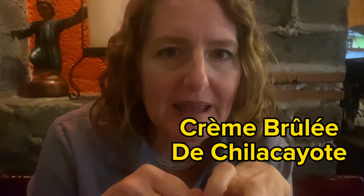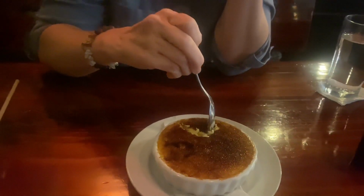This was the most Salvadorian dessert that they had, and it's called crème brûlée de chilacayote. When I heard that, I thought they said, wait, it's a coyote with crème brûlée? But no, chilacayote is the squash that they grow down here in El Salvador. So, let's try this out. Nice caramelized top. Okay, that just tasted like normal crème brûlée because I left the squash down in the bottom. Very good. It tastes kind of like a variety of pumpkin, but it's awesome.